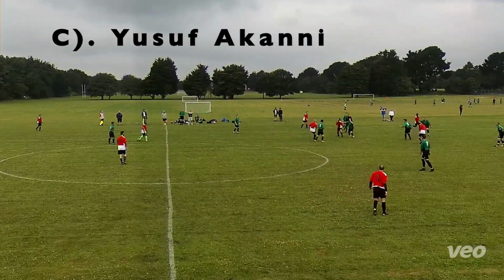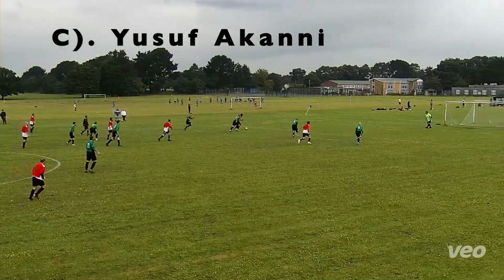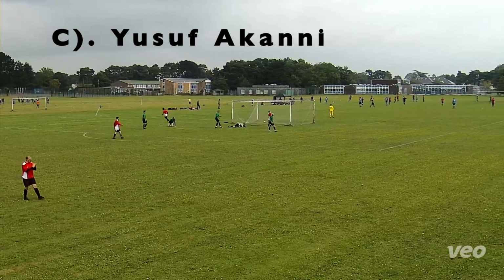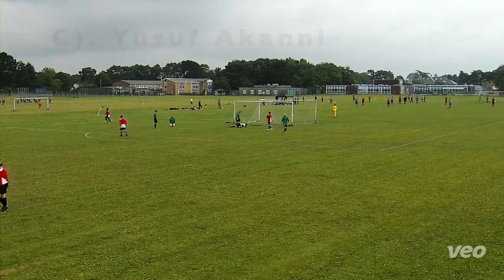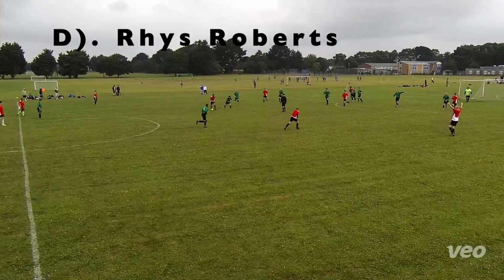Up next, Goal C, Yusuf Akanni. Little mistake there. Plays in Yusuf. Puts it onto the post and in. Can't beat it when it clips the post and goes in. Goal C, Yusuf Akanni.